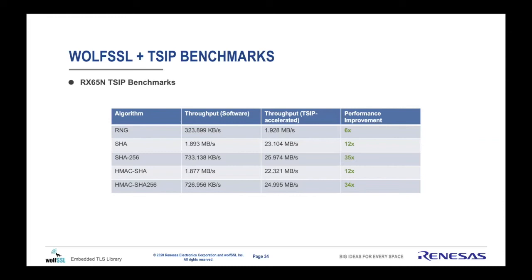So we have four slides next that are showing you some benchmarks of running wolfSSL on the RX platforms with TSIP. We're going to start out with the RX65N. These are benchmarks of algorithms that you can see on the left-hand side: RNG, SHA, SHA-256, and the HMAC SHAs. The second column is throughput of those algorithms in software only. The third column is throughput of those algorithms that have been TSIP accelerated. And the fourth, right-side column is the performance improvement of hardware over software.